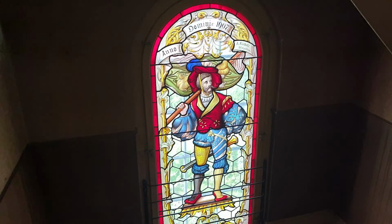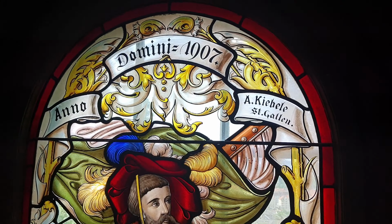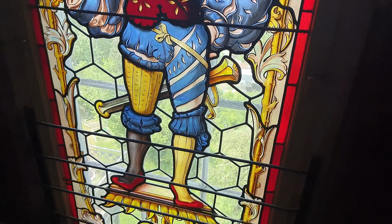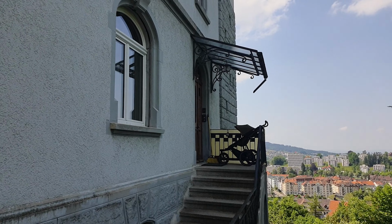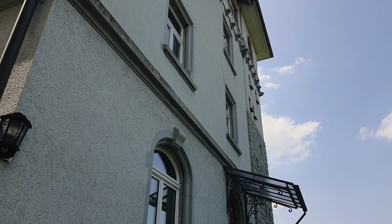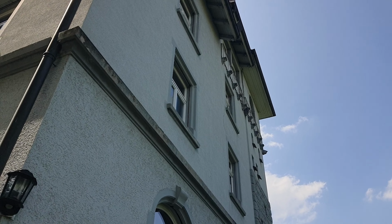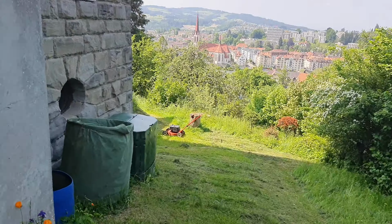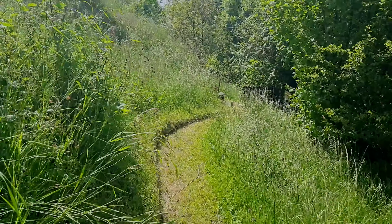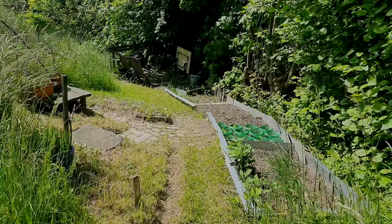And this stained glass window. And so looking back at the front door, and then up at the top, and that's where we live, right at the top. And down alongside the building, along the path that I cut into the side of the mountain when we first moved in.